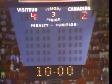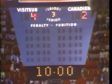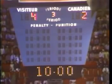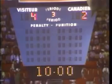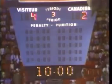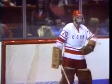And incidentally, in this third period, they'll go 10 minutes, and then they change ends. That's according to the international rules. And then they have, of course, the last 10 minutes in that position. So it's something unusual for Canadian fans to see, but that's what happens in international hockey. They split the last period in half.